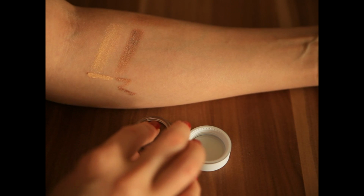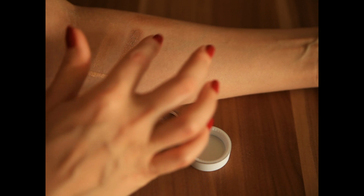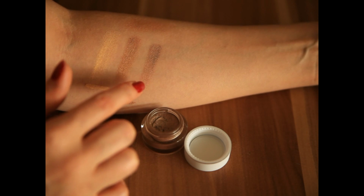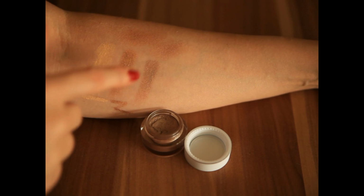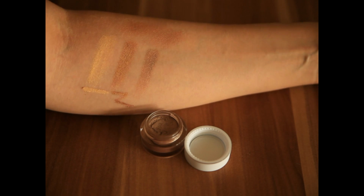Next we have Cruising Chic, and this is a darker taupey shade. Again, a nicer consistency. And you can see the pigmentation is just great. I can see some purpley undertones in this. This is such a gorgeous color. Just perfect for a one shadow look, and this is what it will look like blended out through the crease. Very nice, very subtle, yet such a gorgeous shade.